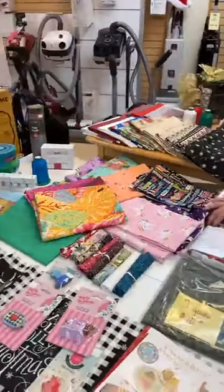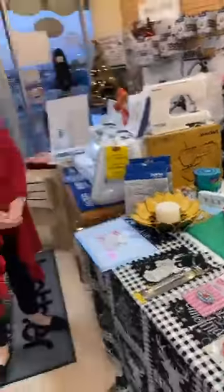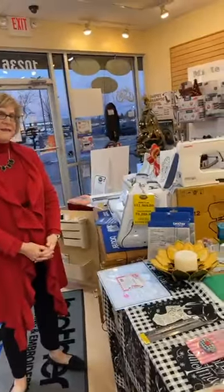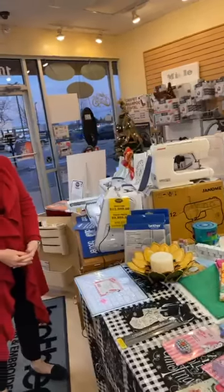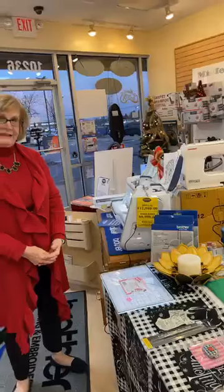So I think you get the idea that we're really growing in the sewing industry, and we're really trying to expand what we offer. And fabric, of course, I'm most excited about, but all of these notions are necessary. We want to be a one-stop shop.